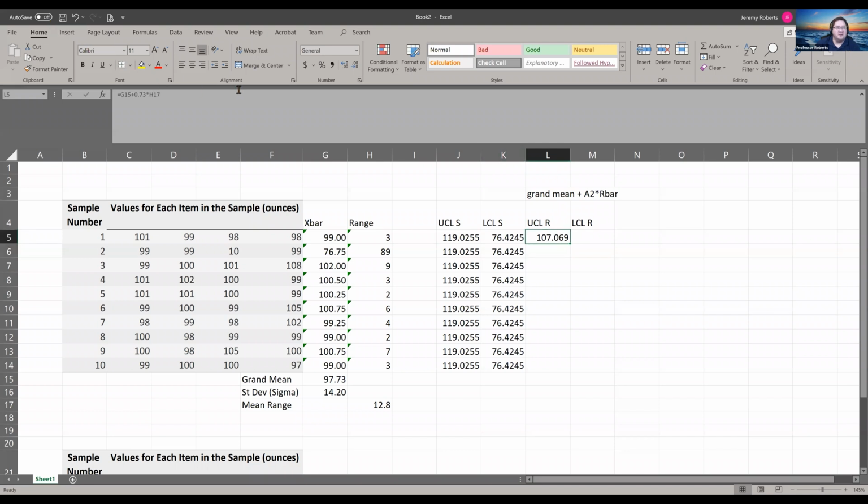Just like we did for the sigma version of the upper and lower control limits, we're just going to paste that formula in, but put a minus where the plus was.